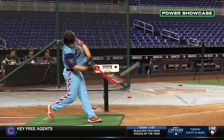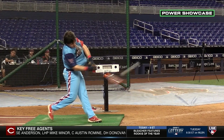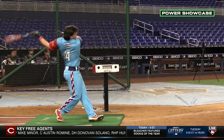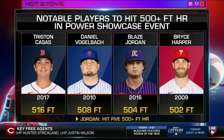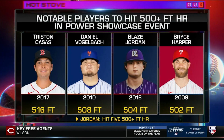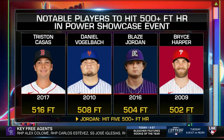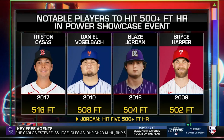Wow. You've had a lot of notable big leaguers. We're taking a look at some of the breakdown here for Clayton's swing. You've had guys like Bryce Harper, Daniel Vogelbach, Tristan Casas, who is waiting to bloom as a Red Sox, and a bunch of kids that have played in this thing, competed and hit balls over 500 feet. And you had another couple of players join that club in this year's event.